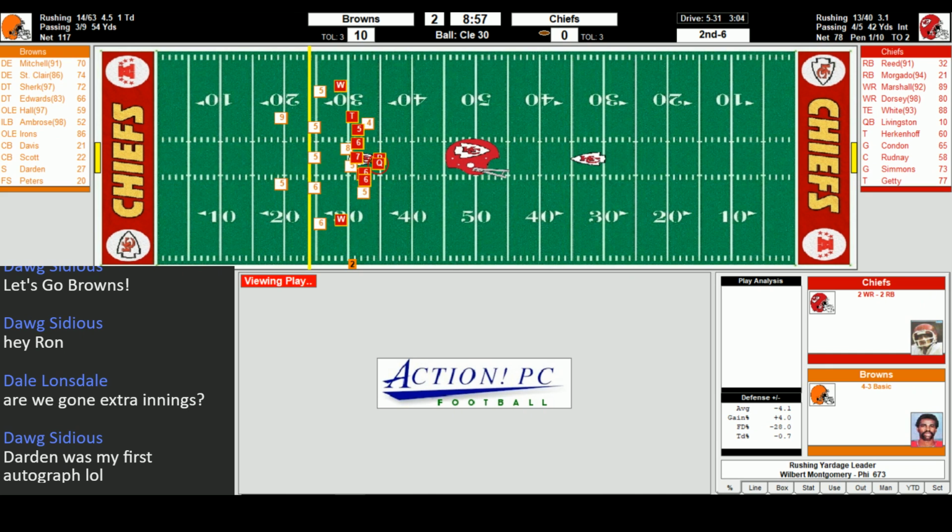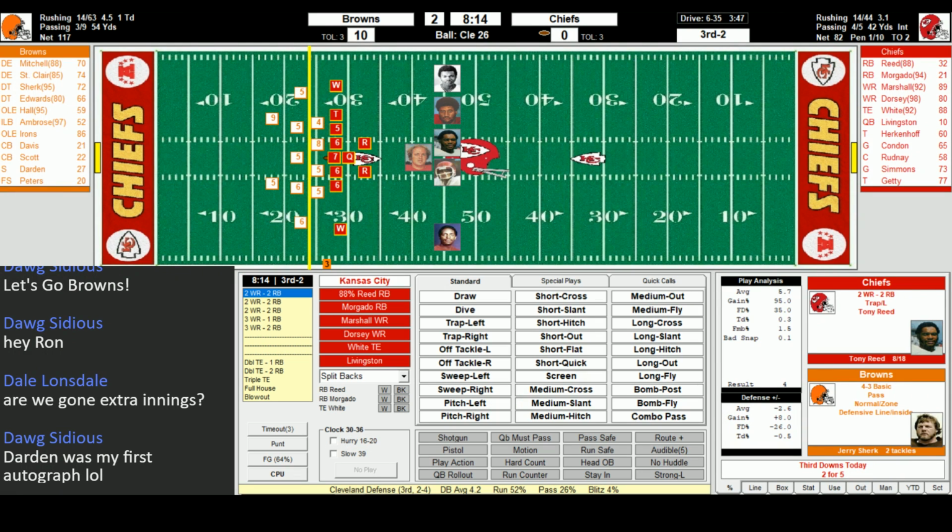Reed on a trap to the left, and he gets across the 30. Shirk with a stop after a gain of 4. So Cleveland has, the Chiefs have all sorts of options on 3rd and 2 from the 26.